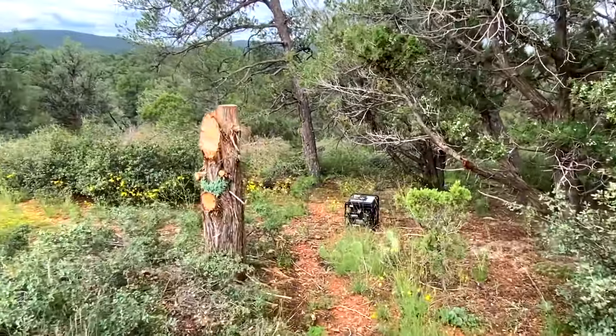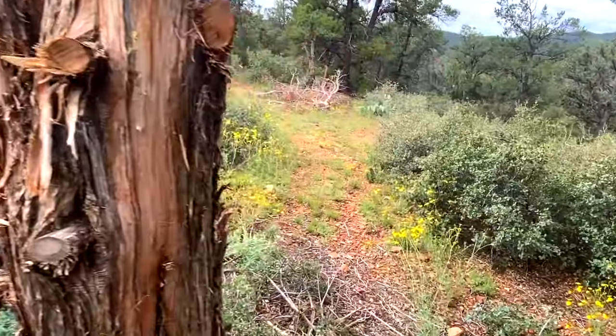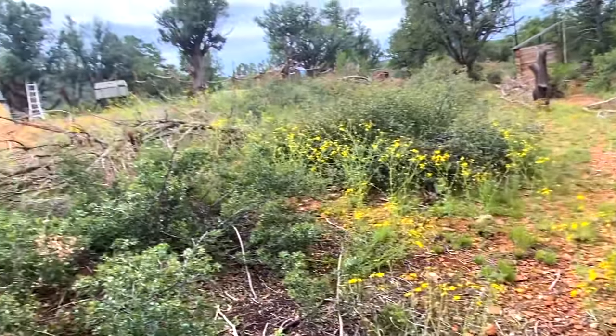So let's go down here. I think this is kind of a precursor to what I'm going to have on the front of the property. Because on the front of the property where I've got the water catchment that's going to go down in the lower meadow, that area is already starting to show really nice green grass growing, and I want to restore that tall desert grass that's in this area.